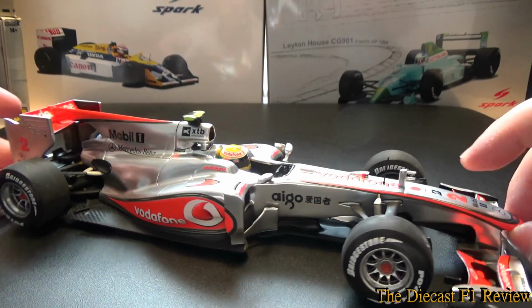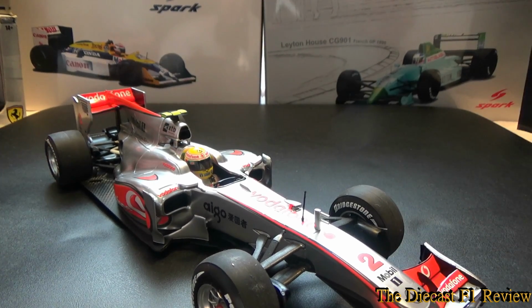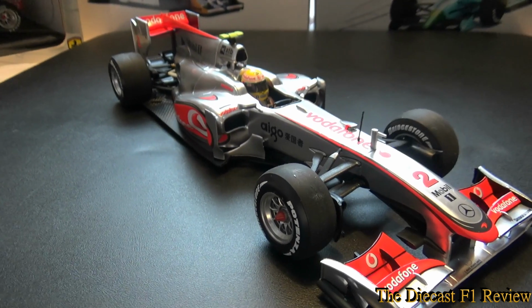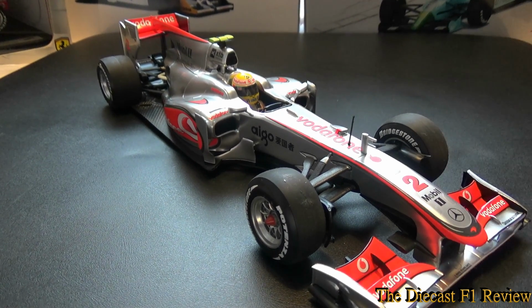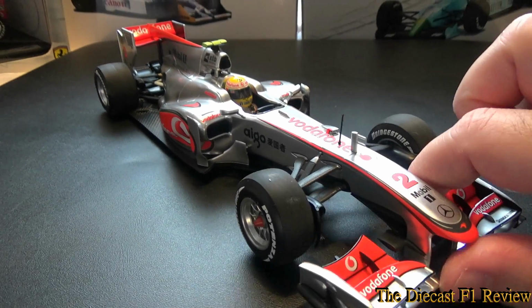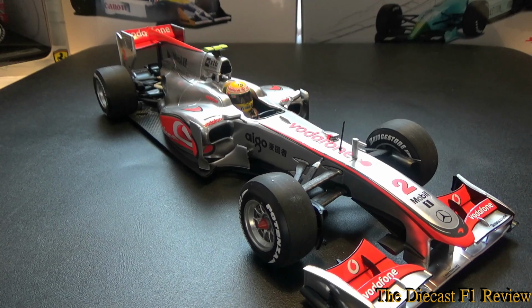And yeah, for a McLaren, if you're not a McLaren fan, then by all means, you don't have to buy it, but for a Formula 1 fan, it is a real piece of engineering. It's a real beast of a car. I don't think even the 2010 Red Bull, which is also a big car, is as heavy as this one. This is really a chunky model, and I would recommend getting it.